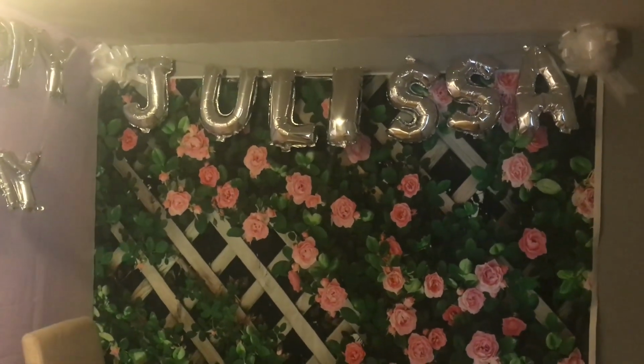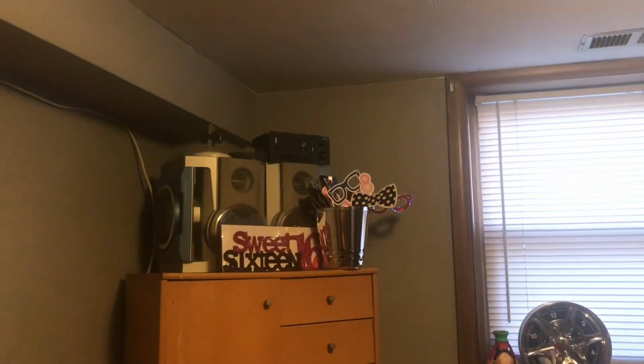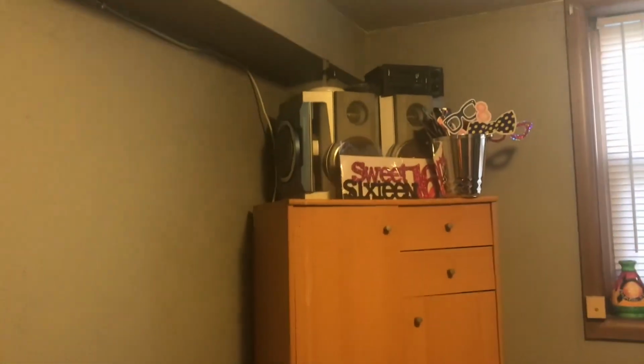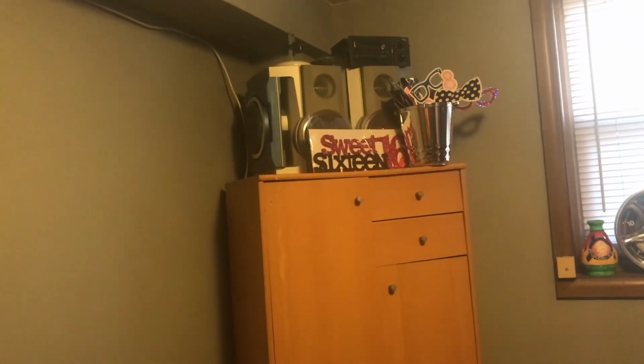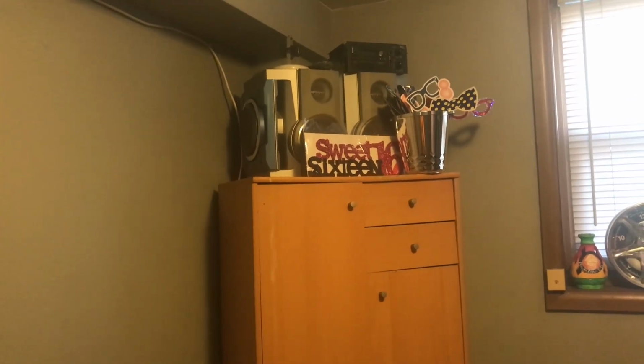So we're working on that. Just want to share that. Blowing up some balloons. I think I'm gonna put 16, like a 1 and 6, on this door. Haven't figured that out yet, so I'm working on that. Up there is all of her picture things that they can use for pictures. Still trying to do that. I don't know. We will figure it out. So that's the update.